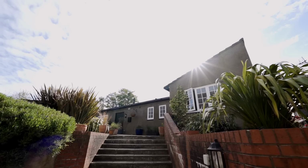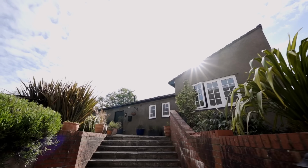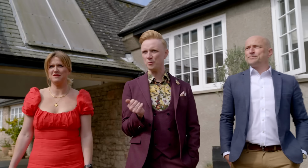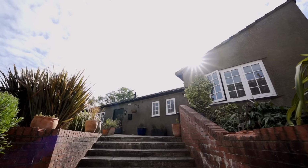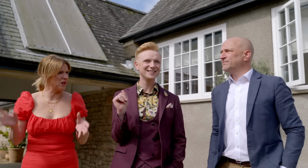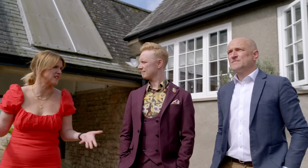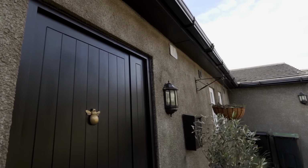Time for the judges to set eyes on Little Black Cabin. Ah, and there's our home. Look at it. I didn't expect to see a bungalow of this type in the competition, did you? I love a bungalow, though, because they're so spacious, aren't they? And it's all on one floor, and you don't have to hoover stairs, like, what's not to love? And it's actually quite unassuming.